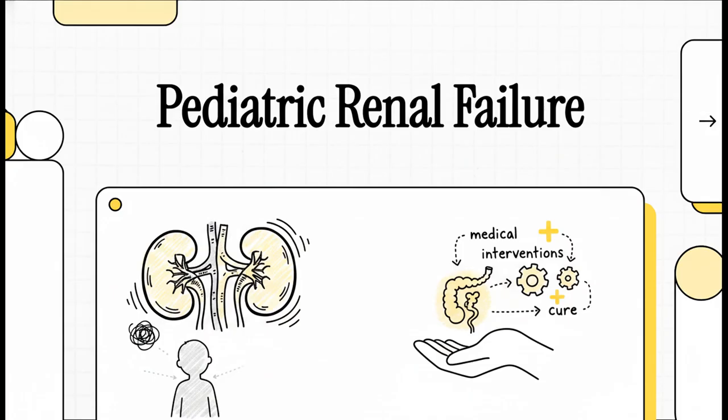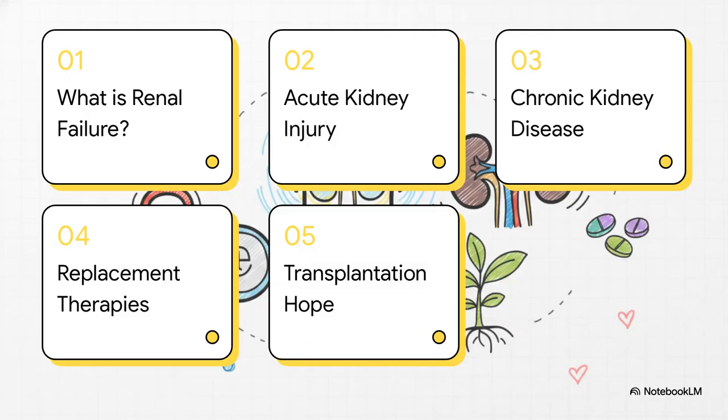So whether you're a student, a caregiver, or just someone who's fascinated by how the human body works, you are definitely in the right place. Here is a quick roadmap of where we're headed. We'll start with the basics of renal failure, move into sudden crises known as acute kidney injury, explore the progressive decline of chronic kidney disease, and then we'll wrap up by discussing life-saving replacement therapies and the hope of transplantation.